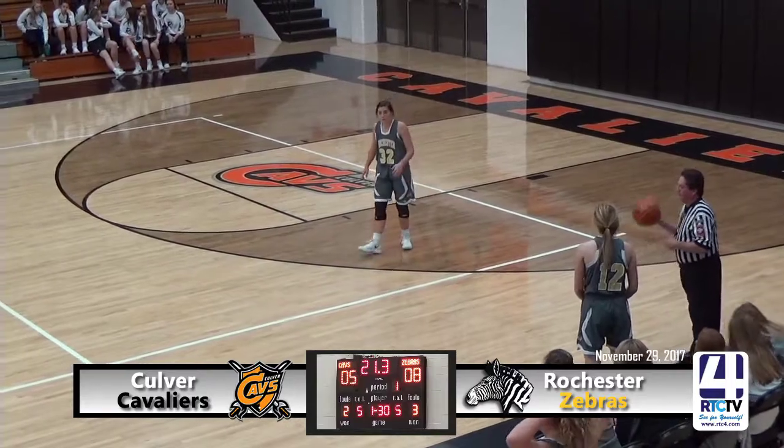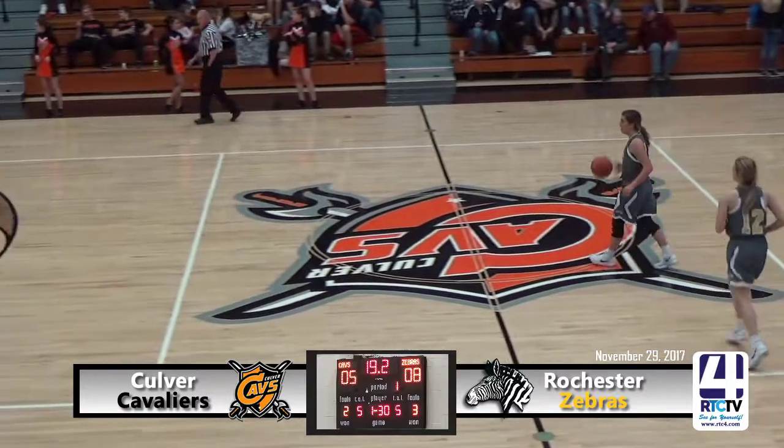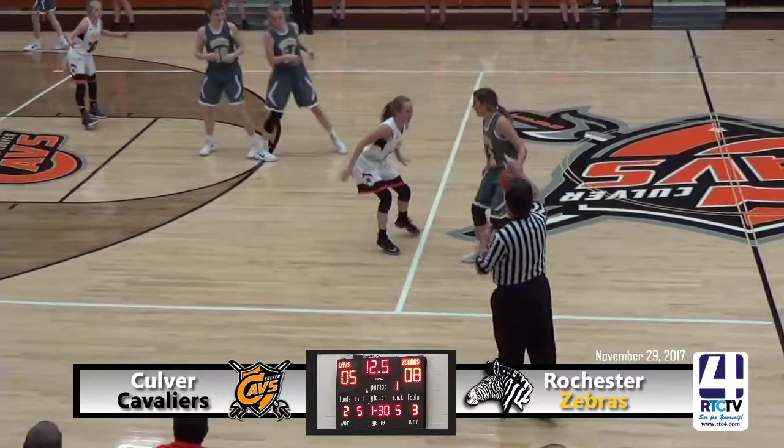21.3 to play in the first quarter, Rochester by 3. And Ruff will bring it up the floor. Mo will cross through the center circle. Clock rolls. Crosses the timeline with 15. Stands in the center circle and dribbles with 13. Drifts to her right with 11.